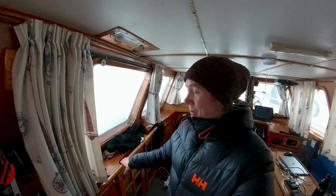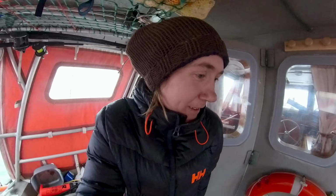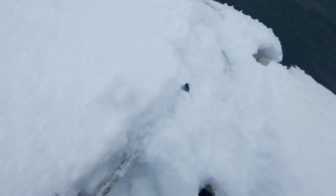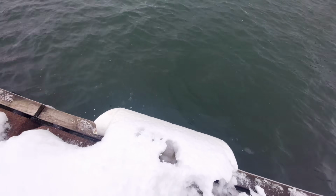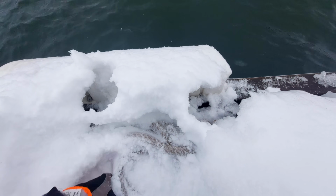Time to go and get the boat hauled out. Just need to get the snow off the windows and get the mooring lines off. We've been trying to take them off for the last half an hour already. Everything is a little bit frozen. Just getting the mooring lines off is a little bit of a pain.